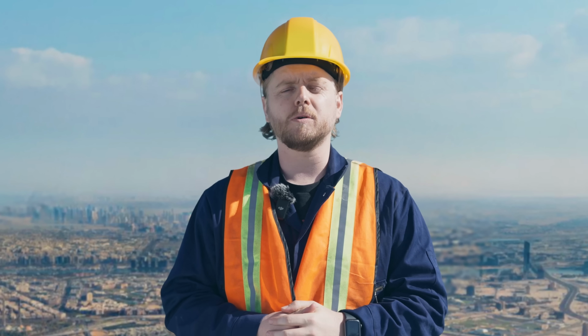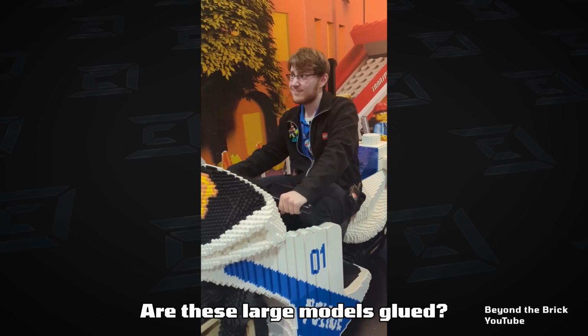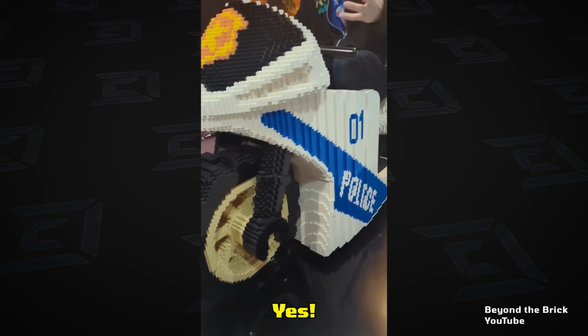But it turns out the Hulk wasn't just made of Lego. He was also made of lies. Are these large models glued? You're sitting on the motorcycle. Yes, they are glued. We make sure they're glued really well so you can't pull any of this apart.